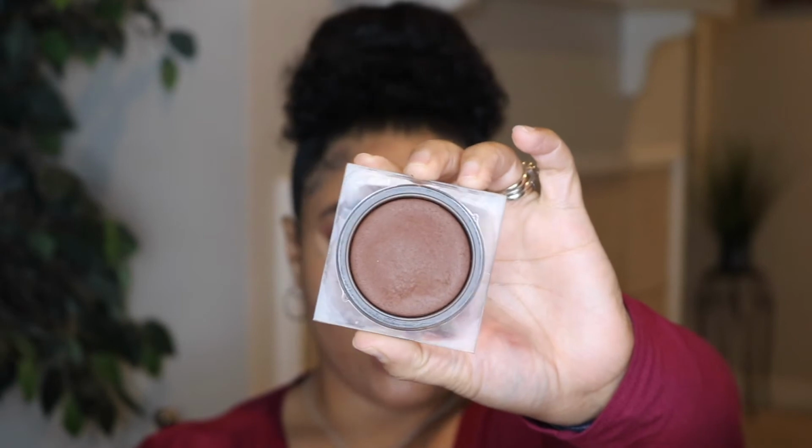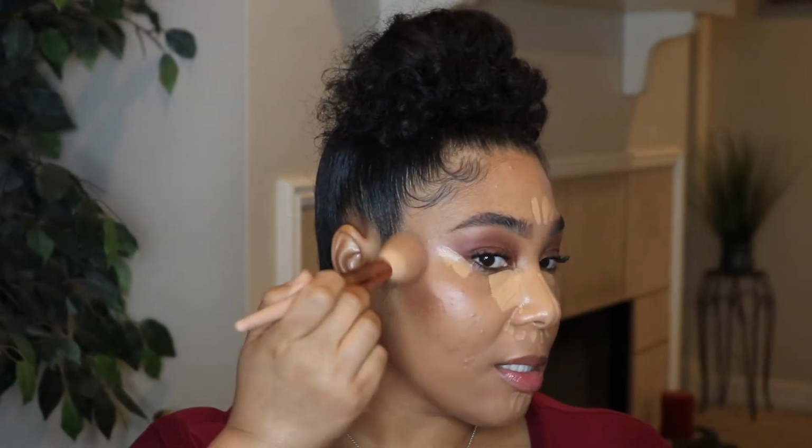I'm using my Huda Beauty Tantour. This one is in the shade medium. So this is what it looks like. It's just like a bronzer balm. So this is like one of my favorite products.